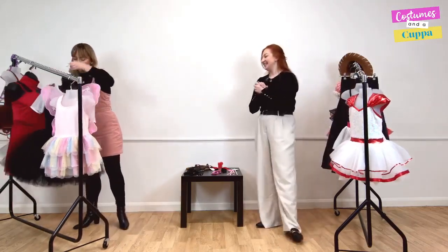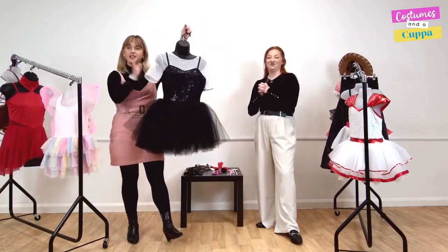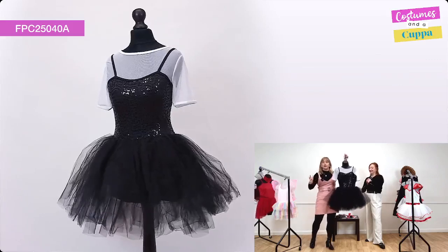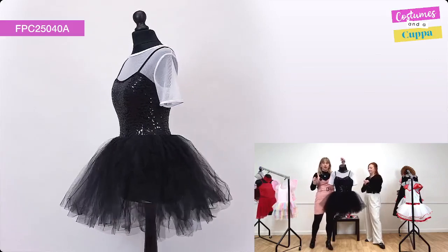Okay, so moving on to this tutu with the sewn in mesh shirt there. Now, this is a fantastic edgy costume. More and more people are doing edgy covers of songs or those neoclassical vibes as well.